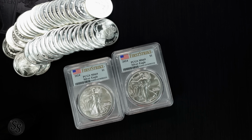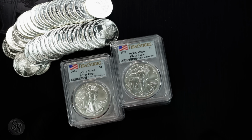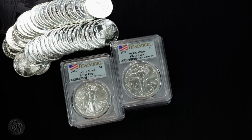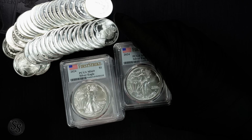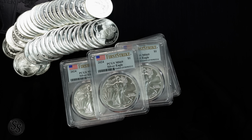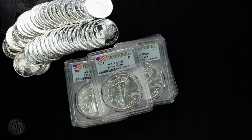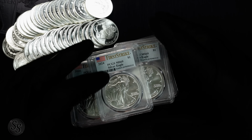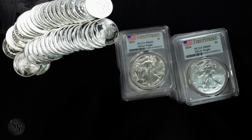And when I saw these and was able to pick them up, and you ready for this? Are you ready for what I paid for these? For $38 each, I couldn't say no. That is only $5.50 an ounce over spot. If you go online right now, you can barely find raw Eagles for that price. So for 11 1 ounce 2024 Silver Eagles, I got these for just $38 each, or $5.50 over spot. That, in my opinion, was a very good pickup, and excited to have those.